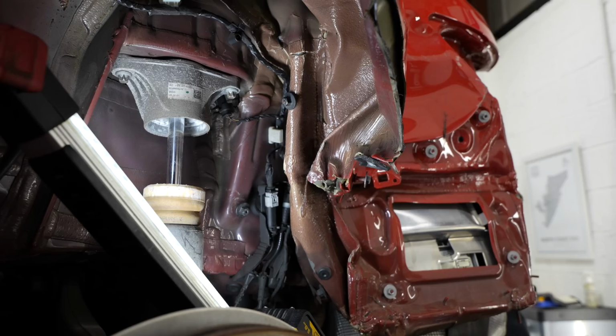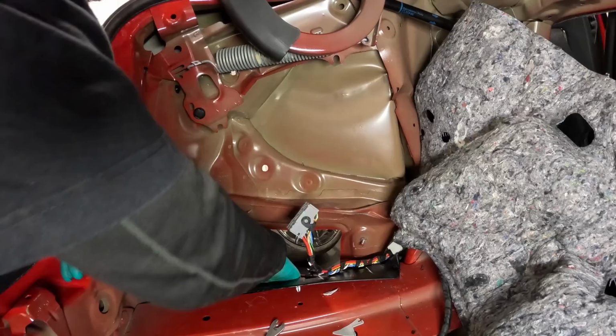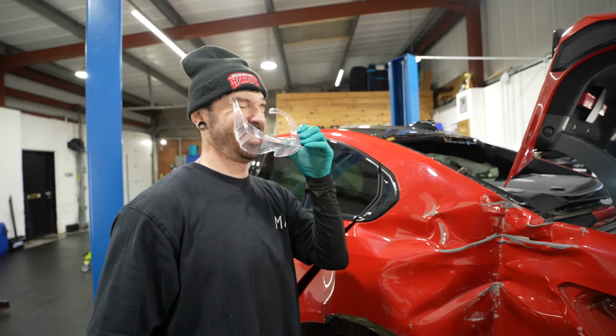Now I'm stripping apart the inside of the boot, taking off the wiring and all the amplifiers, which leaves us with this. I don't know if this is right, but I'm gonna cut it. We're gonna see. I'm just gonna go.